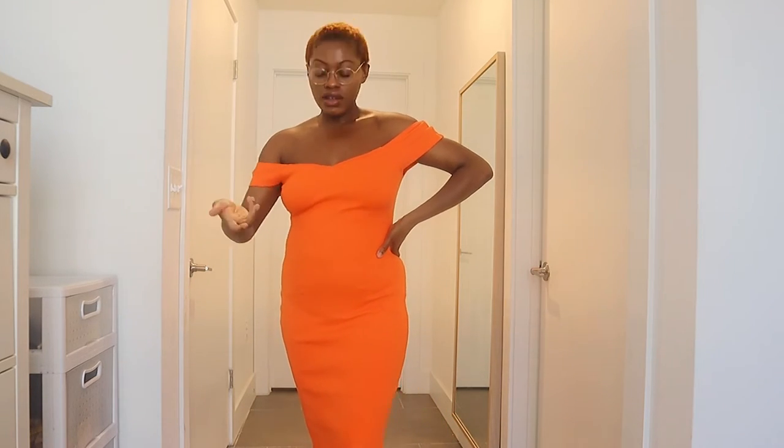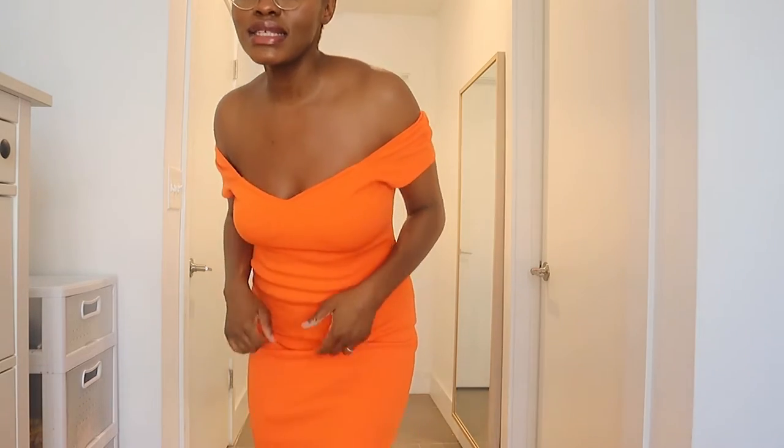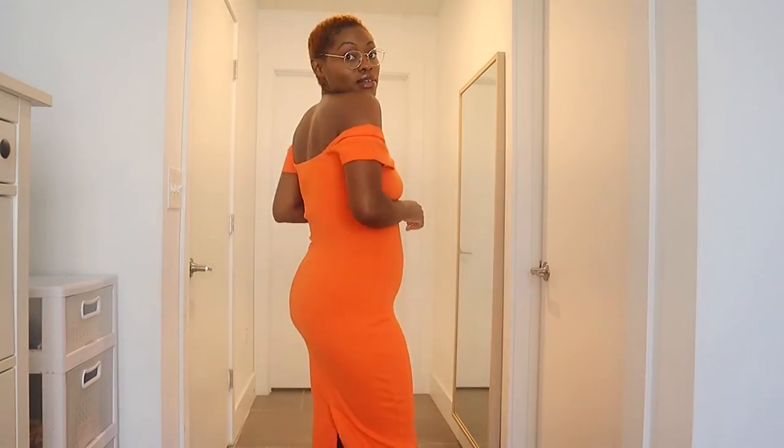But anywho, so I just love it. It's just easy peasy. I think it's cotton and it's really stretchy. If you have that hourglass shape like Tanika does, this is definitely for you. Even for us, it creates a little bit of an illusion of the shape. I think having your shoulders out just does something for the figure. I just love it. I don't know what else to say about it. Just look at it.